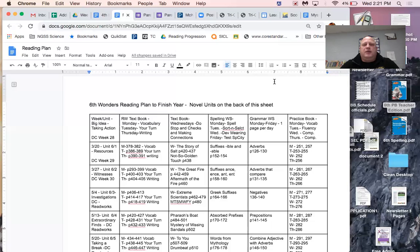I am trying to keep the postage down because I know sending out all these packets is pretty expensive for the school, and I'm just trying to help out in the mailing department. So anyway, if you have questions, feel free to get in touch with me. I've had several parents contact me through email at scott.edmondson@tricountyschools.com.